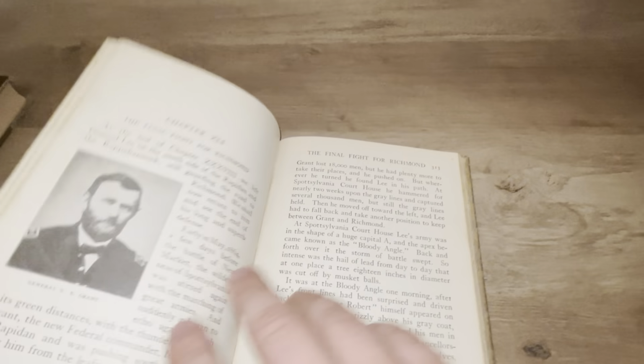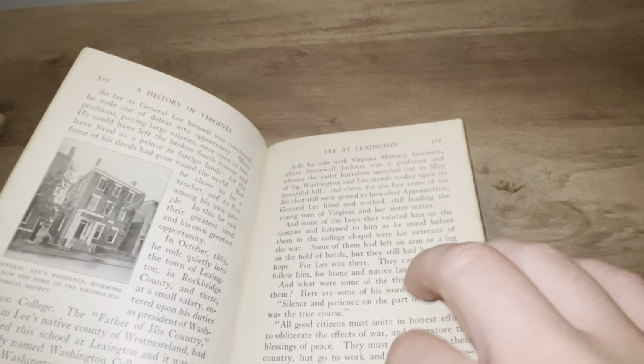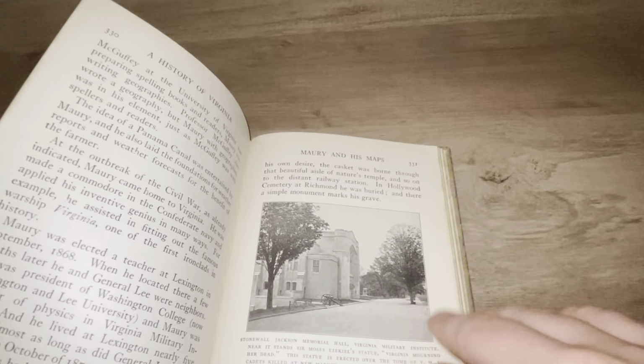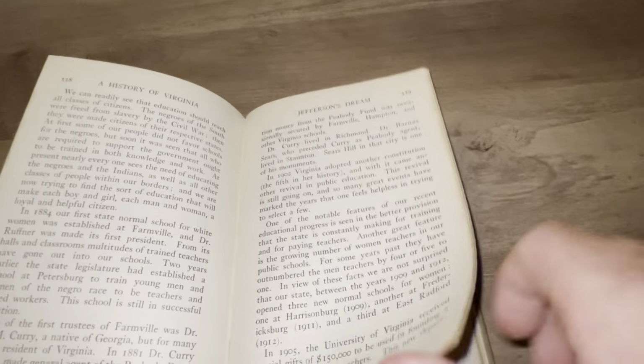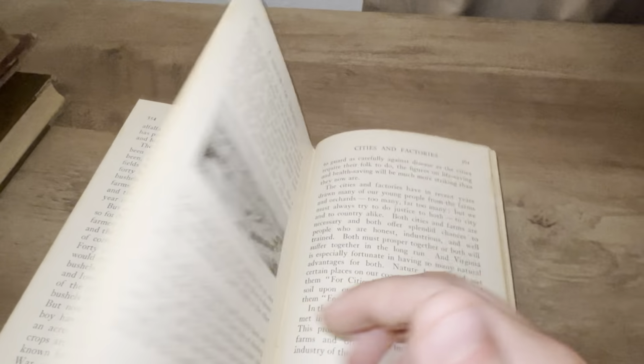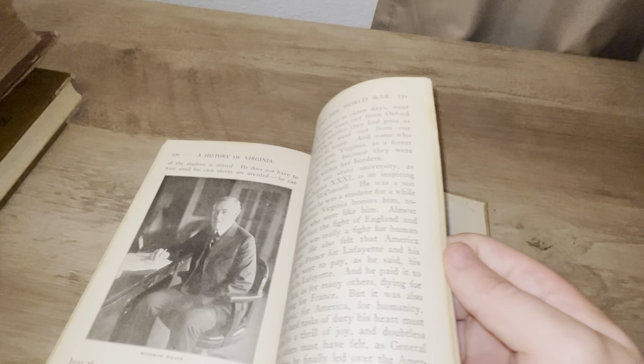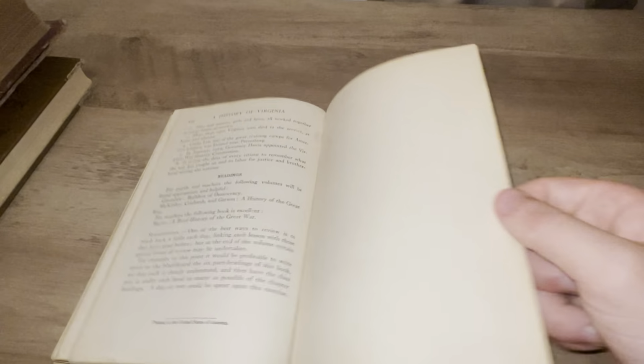So it talks about some battles during the Civil War in this part right here. And this is just after the war. And talks about some presidents, and then this is during World War I. So that's that book. We have a few more.